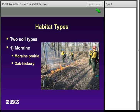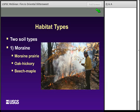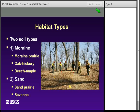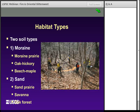Then we had oak hickory forest, which was basically forest dominated by oak and hickory. And then we had beech maple forest also on these moraine type of habitats. Obviously the litter in a beech maple forest is a lot different than in an oak hickory forest. And then for our sandy soil habitats, we had sand prairie, which are basically dominated by sort of C4 grasses. And then we had oak savannas dominated by black oak. And then finally we had oak forest, which had oaks as a dominant tree, but much more closed in than savanna habitat, and sometimes had pine and things like that mixed in.